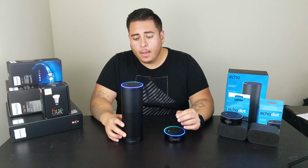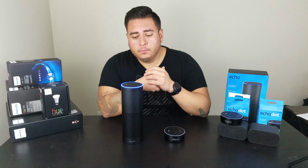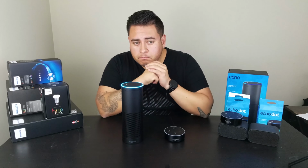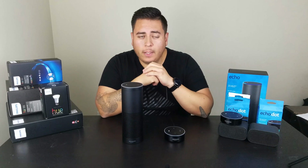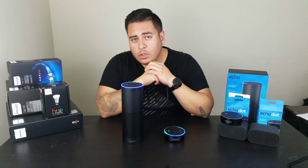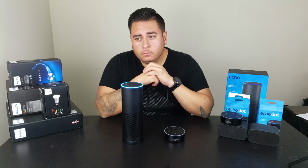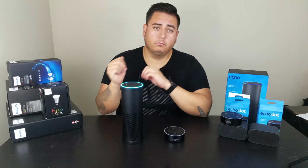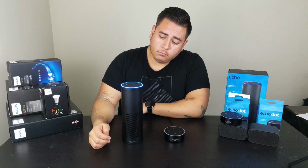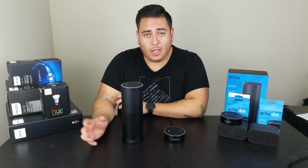Alexa, what's the weather for tomorrow? Tomorrow in Chicago, there will be intermittent clouds with a high of 28 and a low of 23. Not too bad. Alexa, what's the weather in Miami, Florida? Currently, in Miami, Florida, it's 73 degrees with cloudy skies. Today, you can expect partly sunny weather with a high of 77 degrees and a low of 69 degrees. Oh, sounds lovely. I wish I was there right now.